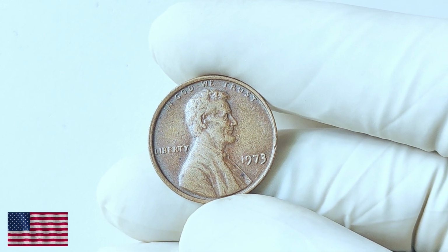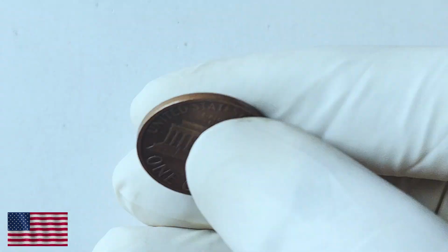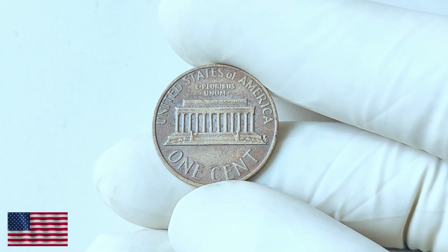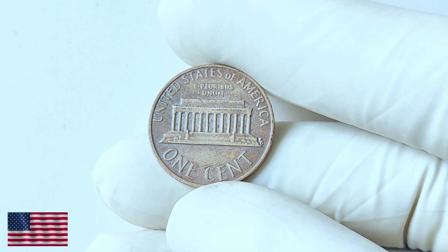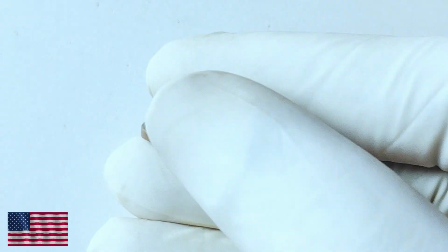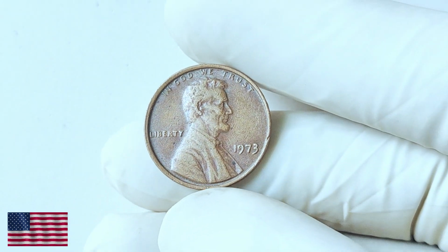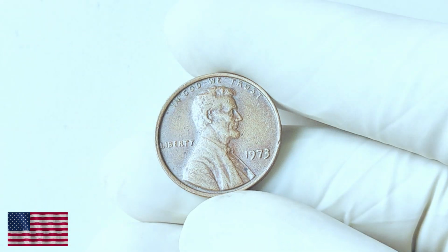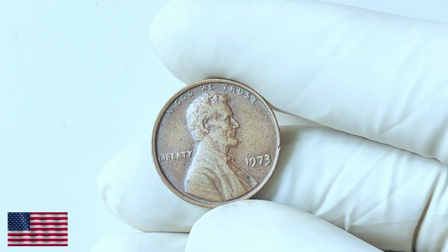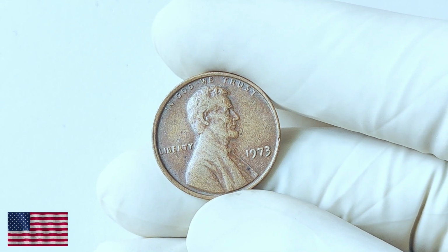So what made this coin so valuable? It all comes down to rarity, error, and condition. Three simple words. But for coin collectors, they're everything. In 1973, most Lincoln cents were mass-produced. But very few were released without a mint mark, and even fewer have survived in pristine condition. Now combine that rarity with toning, strike quality, and grading, and you've got the perfect storm of collector demand. It's like the Tinder profile of pennies. If it's flawless and hard to find, suddenly everybody wants it.